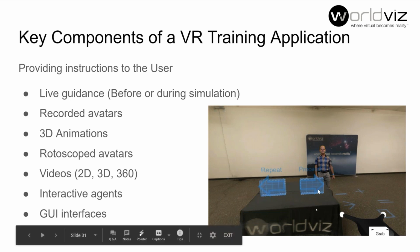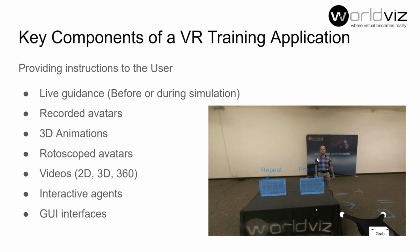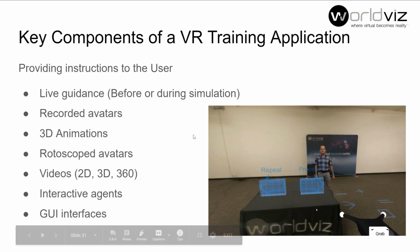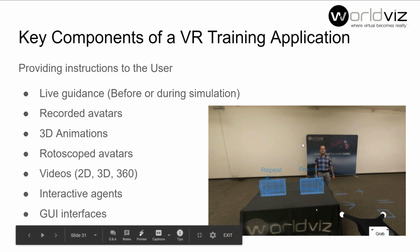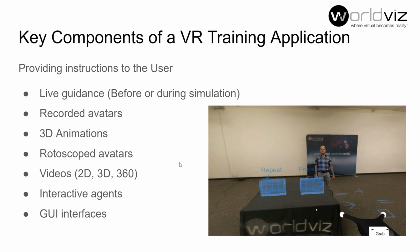And to increase the realism of an instructor, you can also do what Dana showed you earlier as well, which we call a rotoscoped avatar. So that's the image of this right here. This is actually just a video that's filmed against a green screen, and then that video representation can be placed in the virtual scene seamlessly. And you can also use 2D or 360 videos placed inside here, or maybe a 2D video that is in the simulation represented as a TV or a video screen.